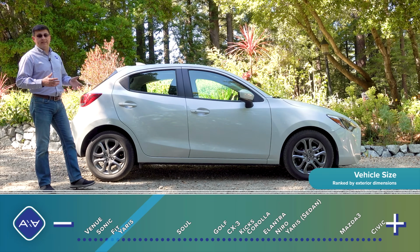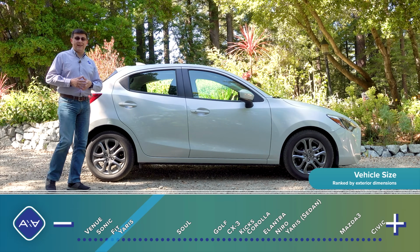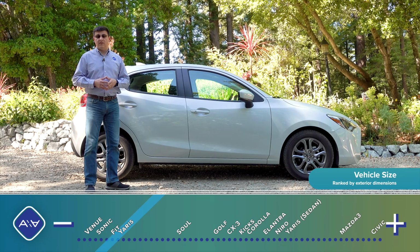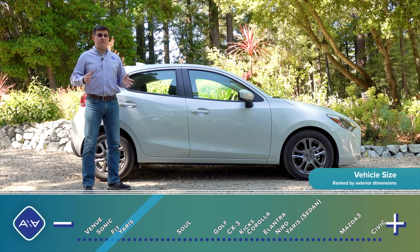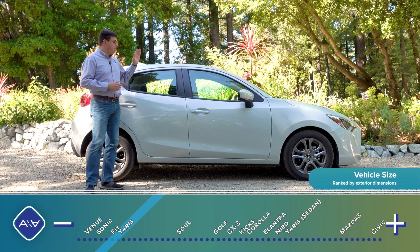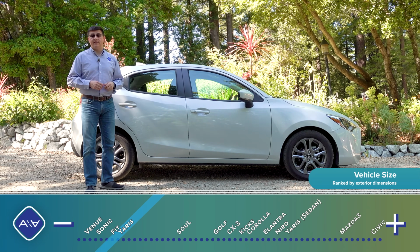We also have vehicles like the Nissan Kicks, Mazda's own CX-3, which is interestingly enough closely related to this, but definitely a crossover. It has all-wheel drive available. Although General Motors has canceled most of their passenger cars, for 2020 we still have a Chevy Spark and a Chevy Sonic, both of which you could see as a competitor to this.